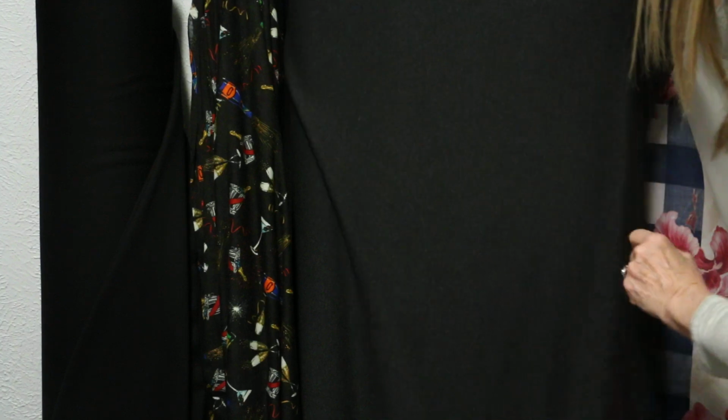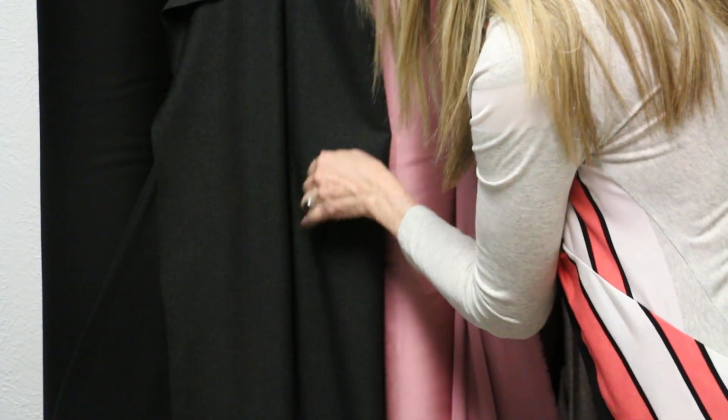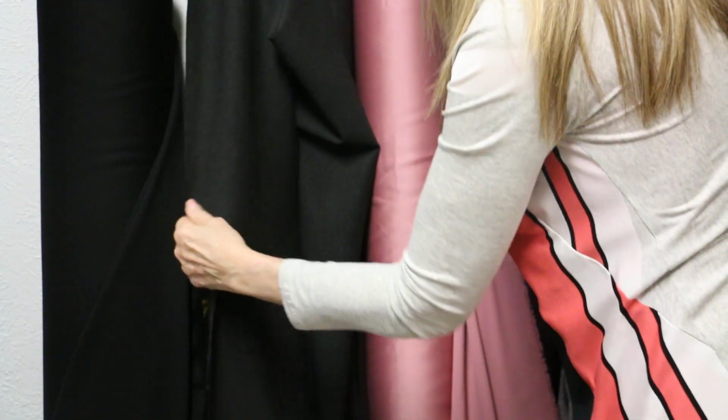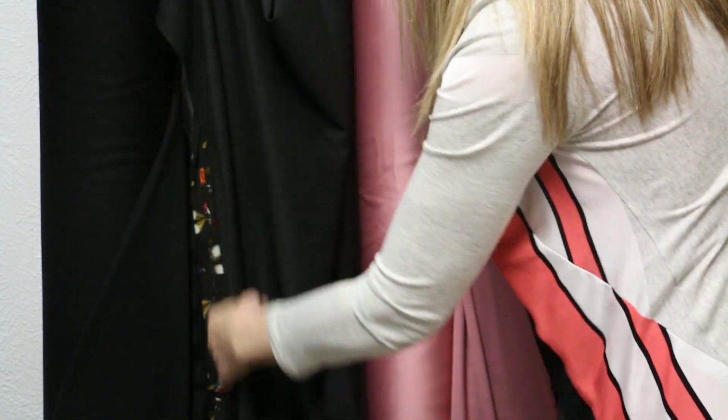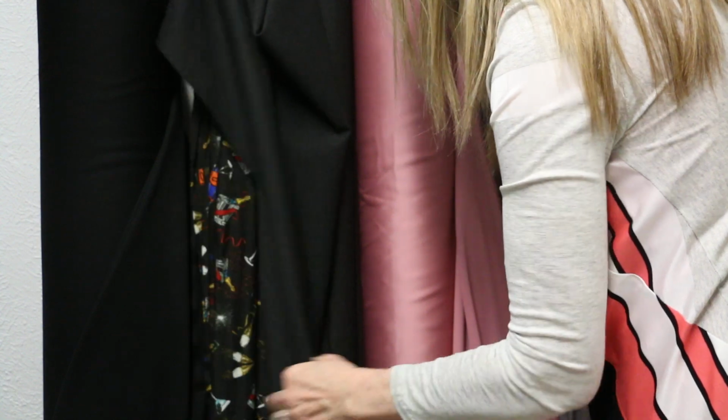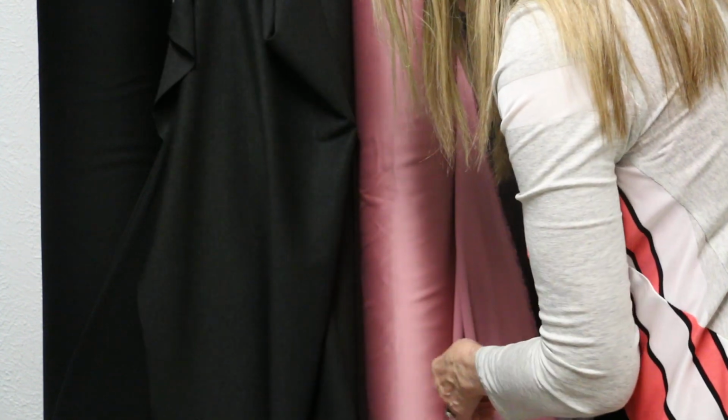We have just this little bit of charcoal. I had requests for a charcoal knit. We have just a little bit. It's got a slight texture to it. It's a beautiful piece of fabric. It's 100% cotton. Has stretch in both directions. Really pretty. For slim pants, it could be leggings, it could be a lot of different things, and it's really nice. But again, we just don't have a lot of it.